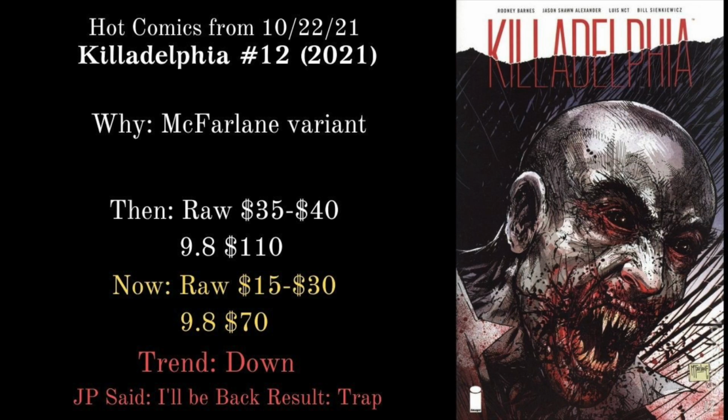Next, we have a repeat offender from last week. We have Philadelphia #12, the Todd McFarlane variant. So he's on the list twice this week. Back then, this book was going for $35.40.